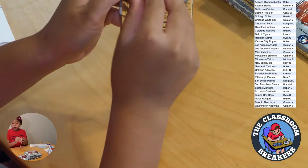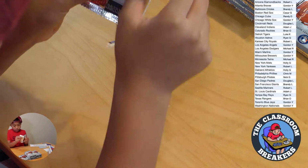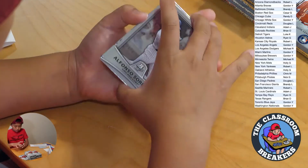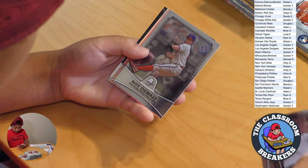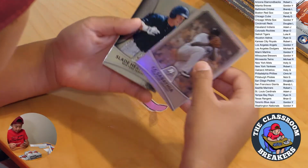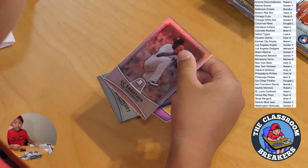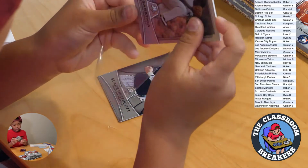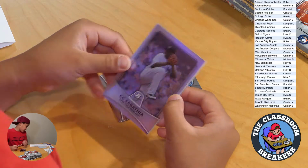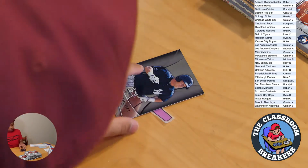All right, guys. Now the first hit. Alfonso Soriano, Roy Oswalt, CC Sabathia, out of 999. So very nice. CC Sabathia out of 999. Very nice. Going to the New York Yankees. Congrats, Robert L. Very nice. Right there.